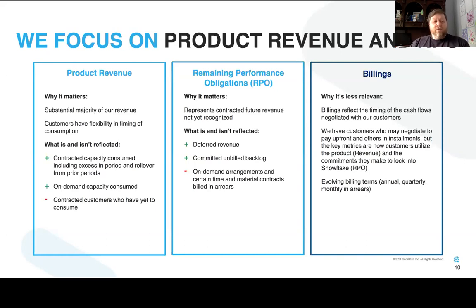So why does product revenue matter? Per their own words here, right? It's a substantial majority of their revenue, as we just saw. Customers have flexibility in how and when they consume. This is really interesting. I love the way they broke this down. They have contracted capacity consumed, including excess in period and rollover from prior periods, okay? On-demand capacity consumed as well. So as they need more, they can grab more and consume what they have.